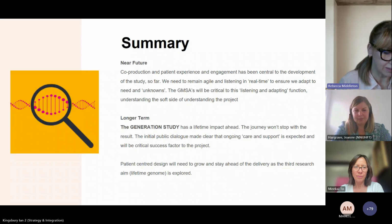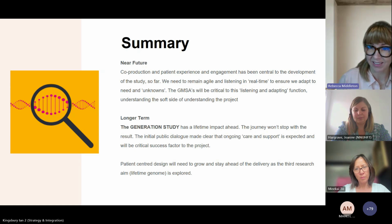And in summary then, through co-production and listening to parents, we have mapped out the journey that we believe will need to be adapted as we continue to listen and learn from real live patient, but also midwives and clinicians' experience as well. And my final point is that we mustn't forget that there is a third aim of this project, to look at the benefits of the lifetime genome. So again, further dialogue and engagement will be needed to ensure we earn that trust and understanding.